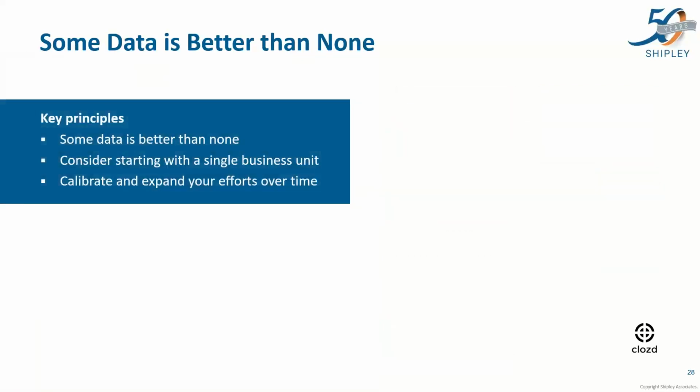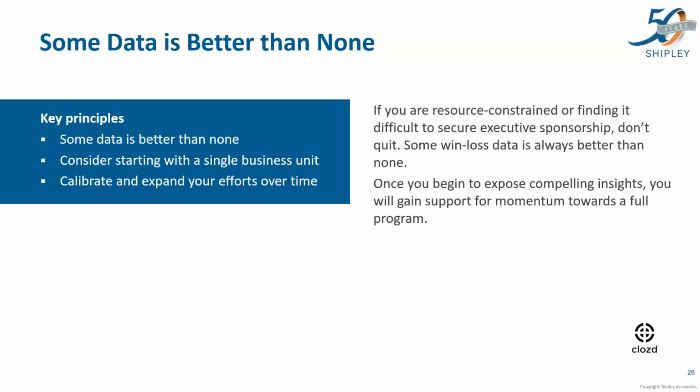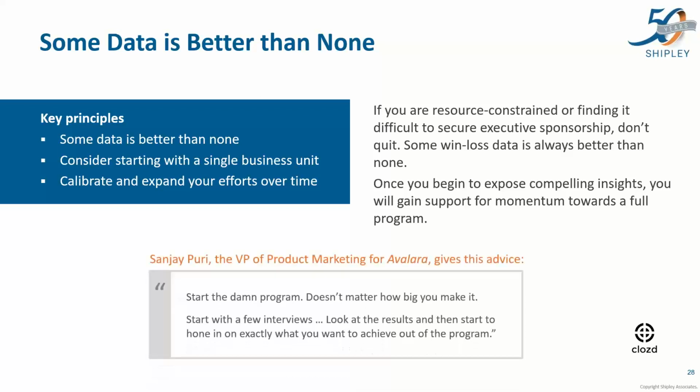And to that very point, Jonathan, and you've said this a couple times, get started. Something is better than nothing. And yeah, if we were tight on resources and time and all that, you see this quote here from one of the customers: "Start the dang program."